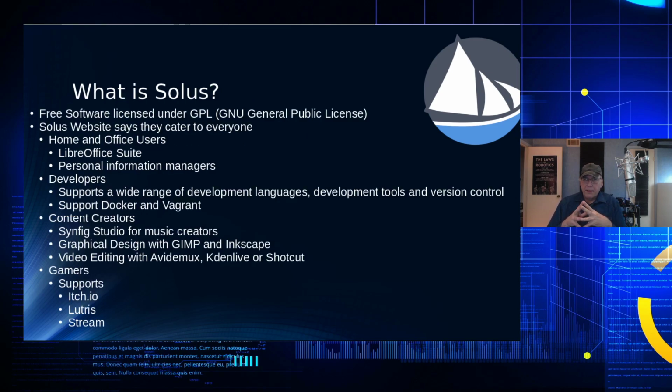It is free software, and free software being defined in the GNU definition of free software. And it is licensed under the GPL, which is the GNU General Public License. As the Solus website says, they cater to everyone, both home and office, and they provide the LibreOffice suite. Also, there are some personal information managers that are available as applications for you as well. For developers, it supports a wide range of languages and development tools, version control. It also supports Docker and Vagrant.